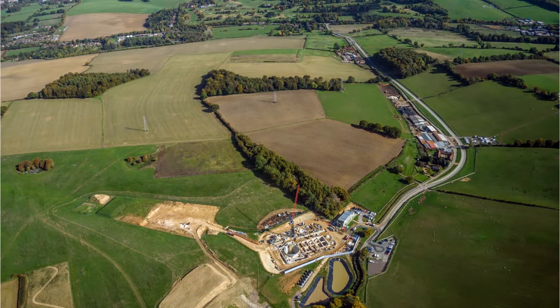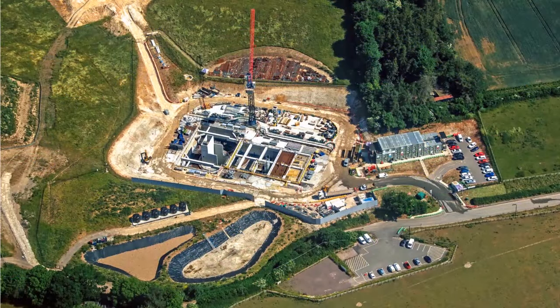Chalfont St Giles vent shaft is situated at the top of Bottom House Farm Lane, and access to the shaft is via a half-mile long temporary haul road from the A413. And this is the shaft as it was at the last update. You can quite clearly see the basement.